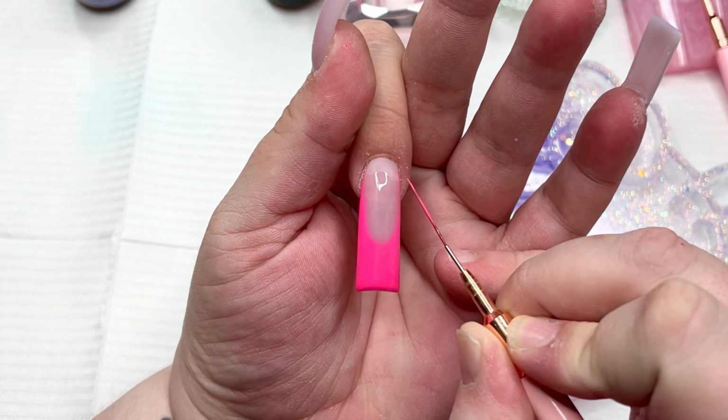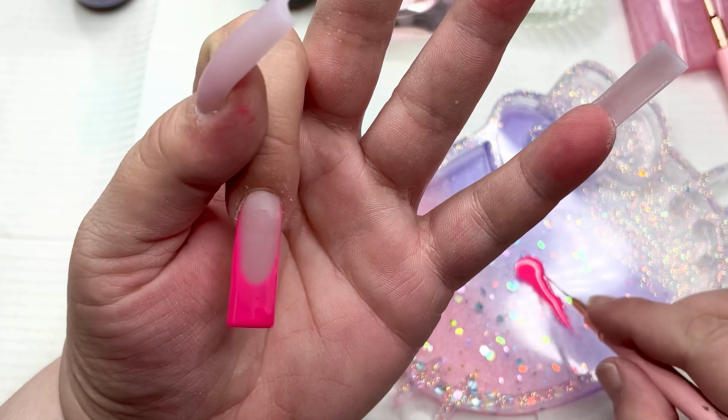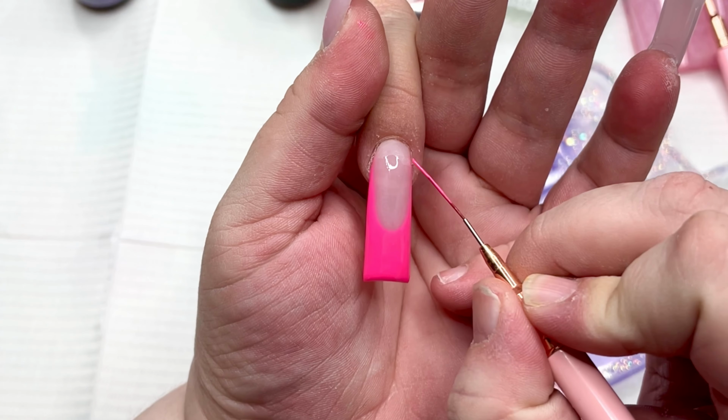Oh man. I'm telling you, that solar eclipse did some stuff to my life. I don't know what it did, but it better go back. It better go back.